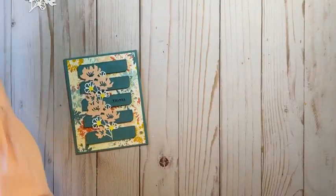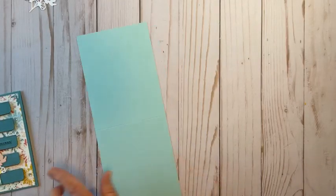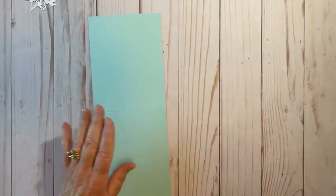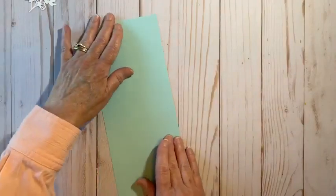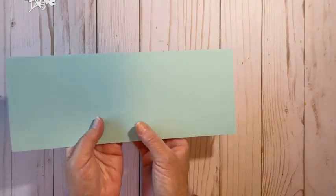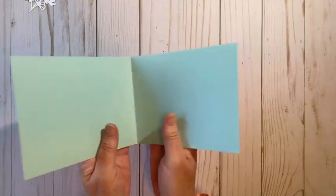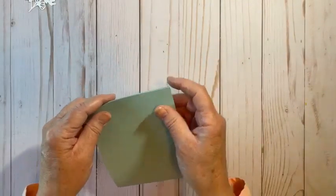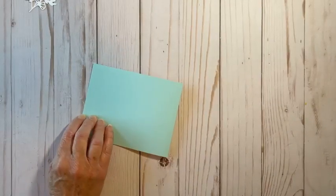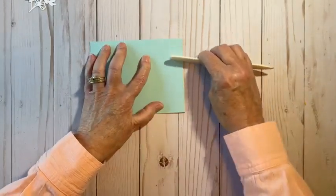Like I said, we're going to start with Pool Party cardstock. I wanted a little brighter. I really like the Lost Lagoon, but I wanted to try a little brighter card. So I'll see what you think at the end. Right down the middle of your paper, 4 1/4 by 11 inches, scored at 5 1/2. There's kind of what you would call the mountain side and the valley side. I usually pop mine towards the valley side and then fold over on the mountain side. It tends to give me a little bit of a crisper image. So I am going to go ahead and grab my bone folder and just fold that down.